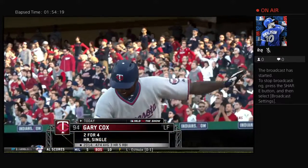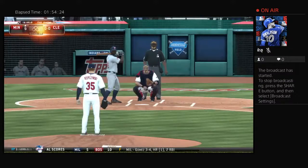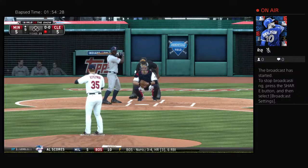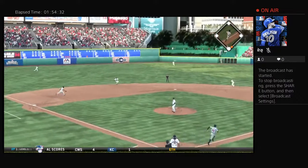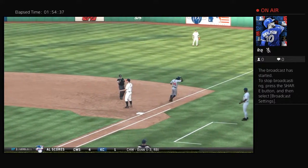Gary Cox will dig in. He homered back in inning number 3. Now a swing and another ground ball. This one out to short. Throw gets him, 2 down.